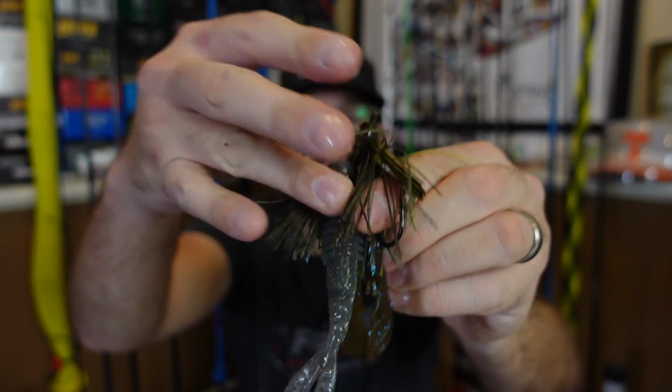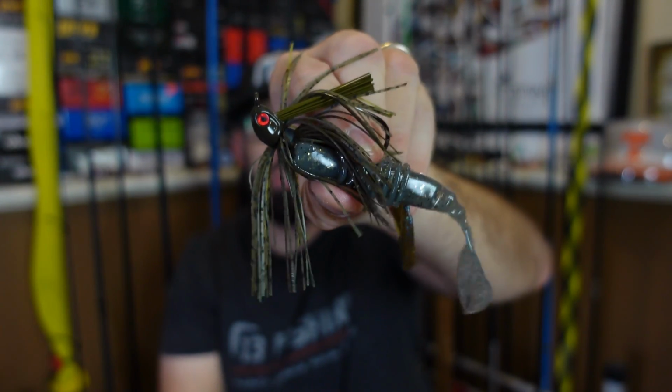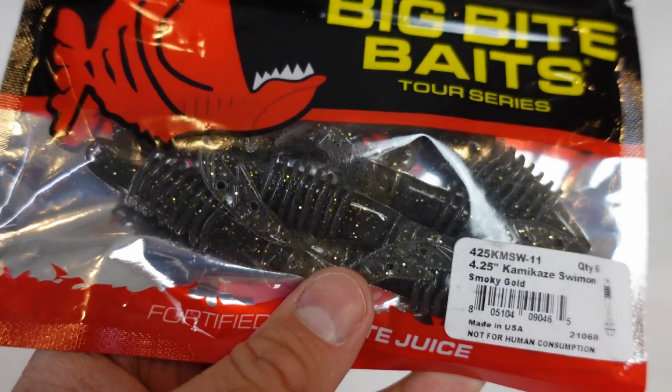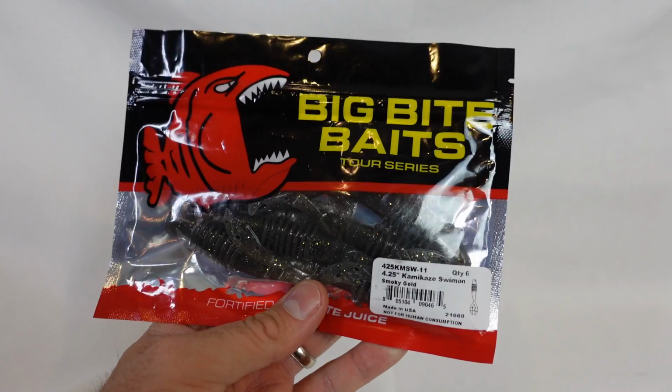This is just a regular jig. This is a Cumberland jig, but you can see that on there. Still a good looking color, even if you're just throwing it on a green pumpkin chatterbait. So it's kind of a good all-around color. You could throw it on something white and give it that smoky shad look to it. But you've seen me throw these before.